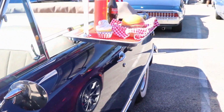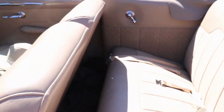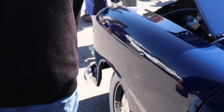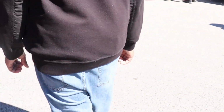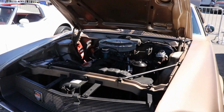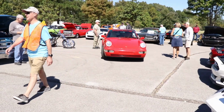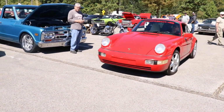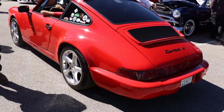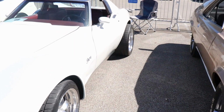Hey, we got some goodies. Sonic. That's cool. Ooh, spinning car. I see that. Porsche. That's a 914. 914 Porsche. Now they're in one of them. Oh, this is the biggest tire on this Porsche. You got some meat on the back of that.